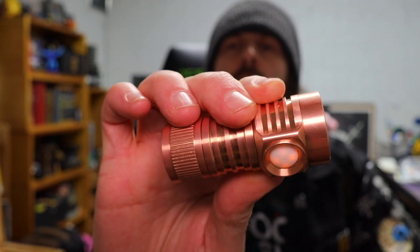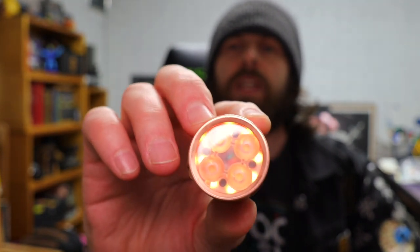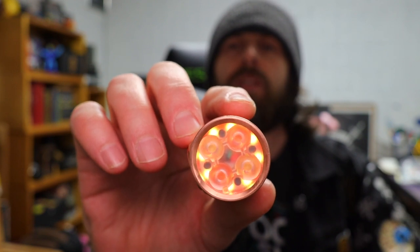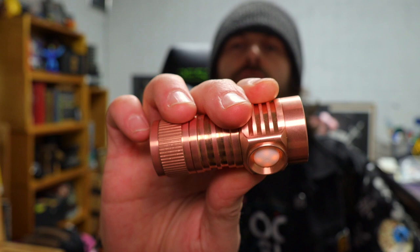You pick which finish you want, which LEDs you want, which in my case I chose a mix of the E21A 2000K and 6500K LEDs for that super tint ramping from one end all the way to the other. Mix and match whatever LED temperatures you want, and Hank will put them in this little guy for you and send it your way.